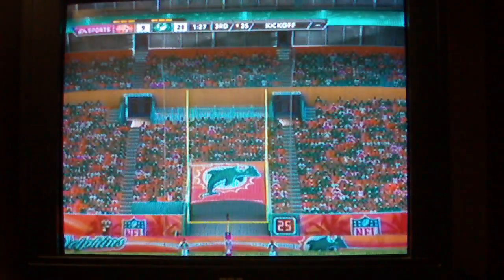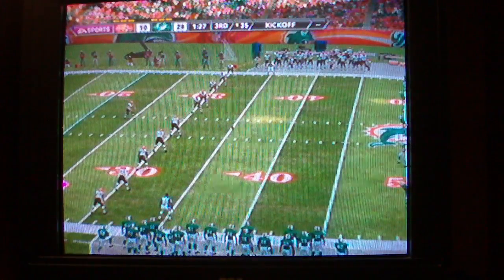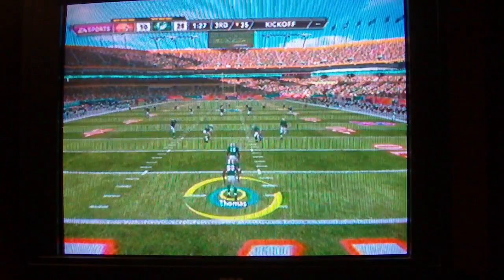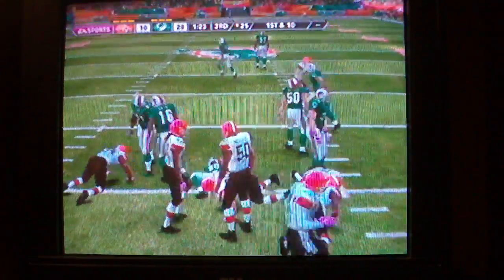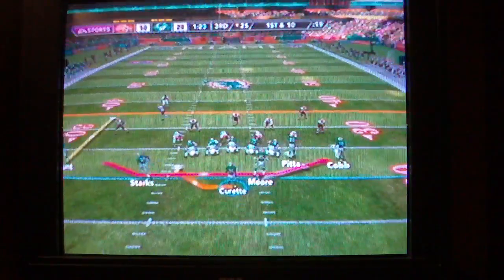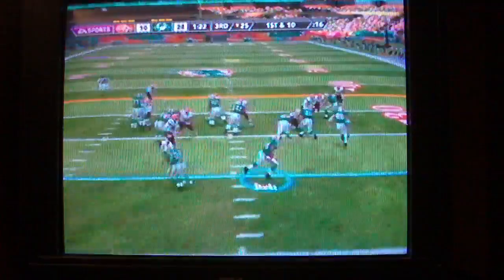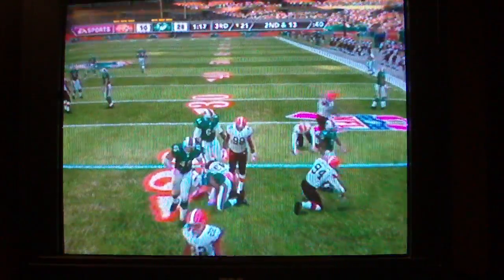It's up and good. It's now 28-10. And I can say that we can start running the football a lot more now that we have a comfortable lead. As Mike Thomas returns this to the 25. It's time for the Wildcat. And James Starks, I know. If I know you, you're going to be ready. He's been doing excellent on the Wildcat, except right there, loss of 3.